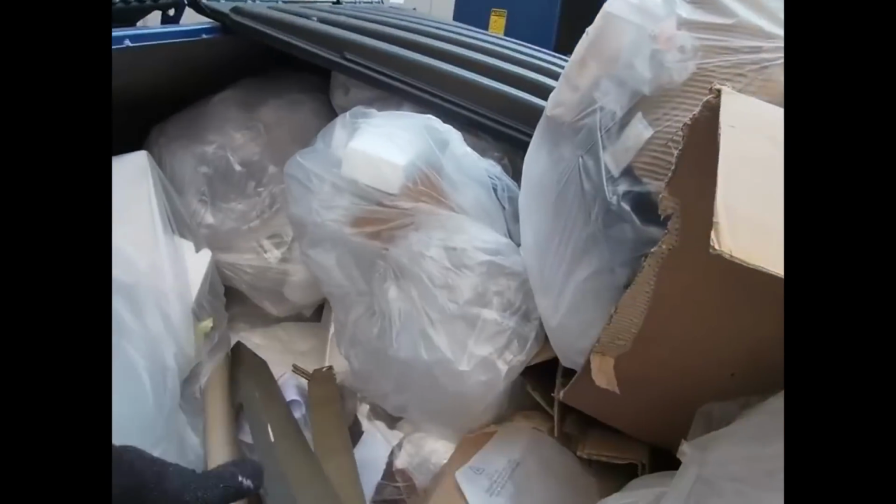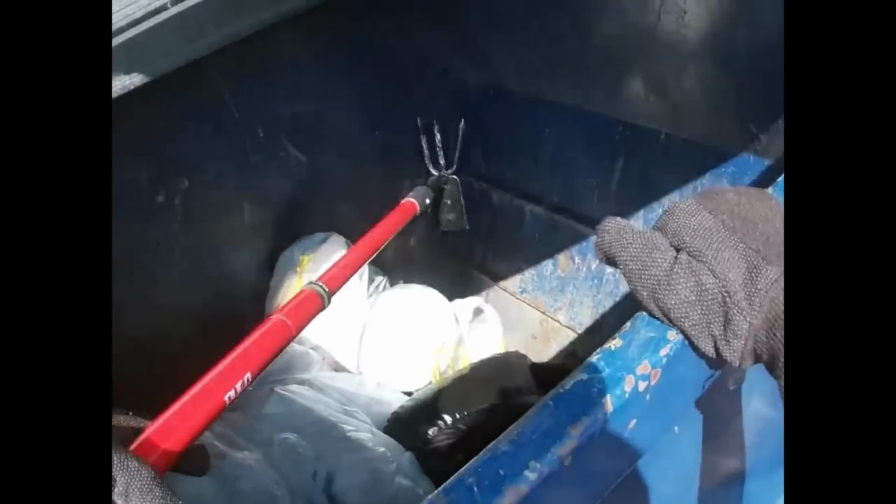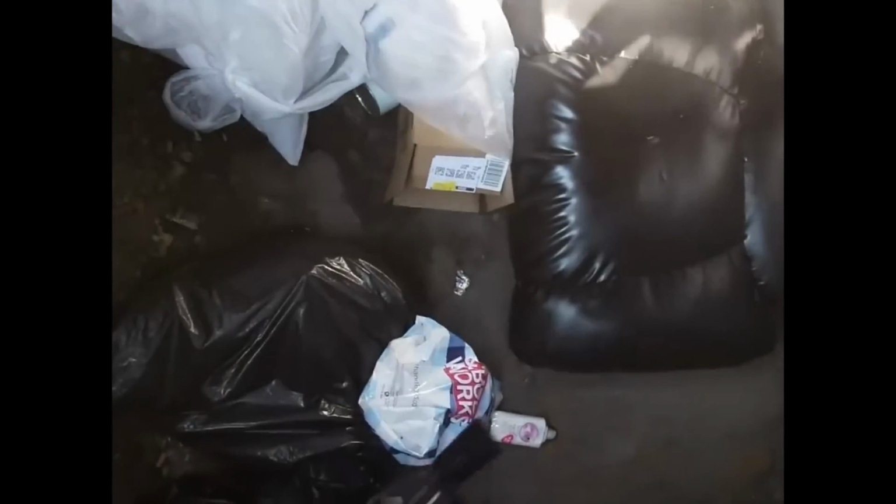Glad that I came back to look, because I just found more parts to that table. I want to make sure there's nothing missing. Sweet. Just saw something in here, but it's 100 degrees, so I'm trying not to burn myself. Oh.